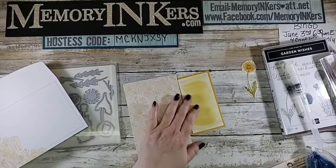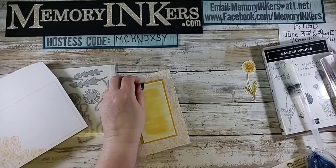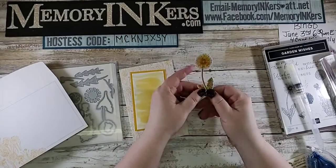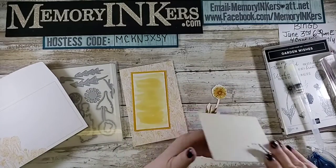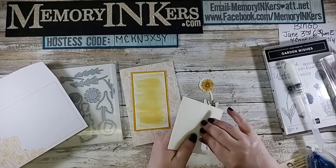Okay, and now I am going to put this on the front of the card with, oh, I want to put some ribbon around it, so hold on. I'm going to put the flower on with some mini, oh, see, I made a boo-boo. I didn't like how this came out, so I just flipped it over.